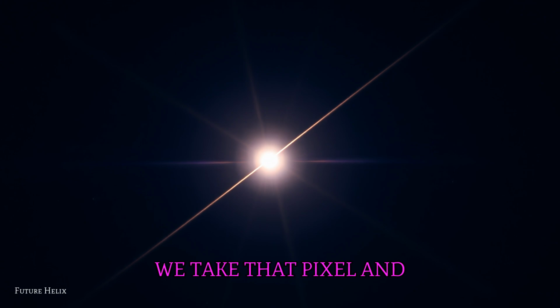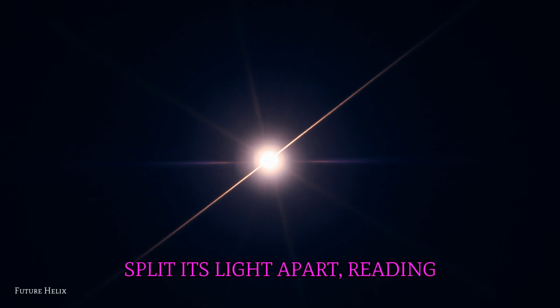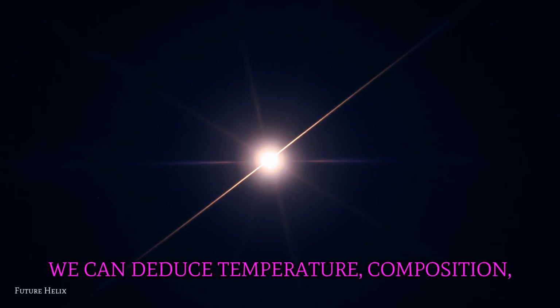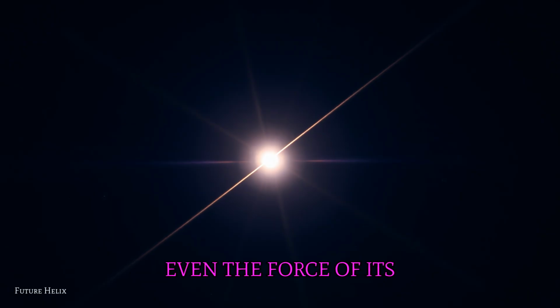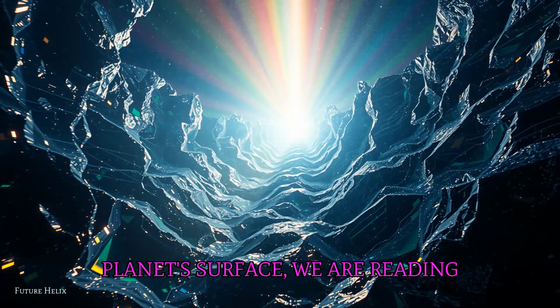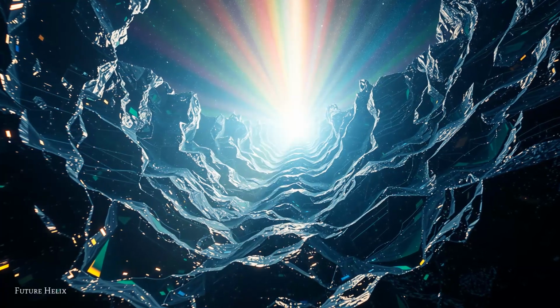We take that pixel and split its light apart, reading the dark and bright lines that act as a unique barcode for the gases in that planet's atmosphere. From one point of light, we can deduce temperature, composition, the presence of clouds, and even the force of its winds. We are not seeing the planet's surface, we are reading its vital signs.